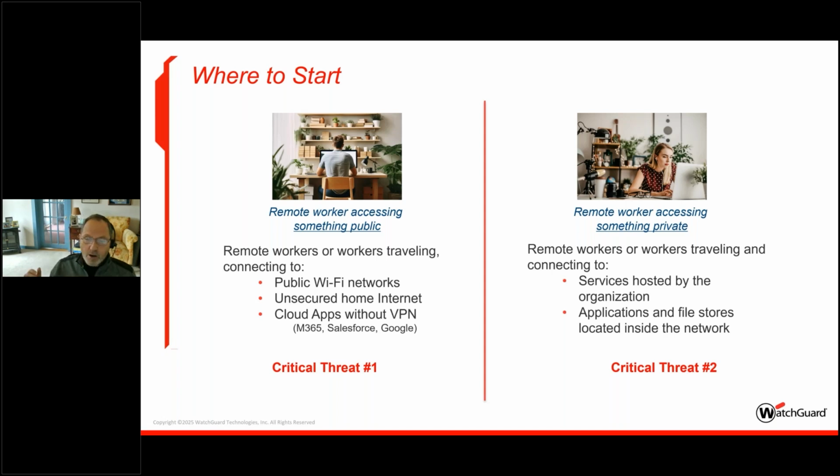And for our threat intelligence work and our SOC watching environments, the biggest threats are your remote workers accessing something public. So that remote workers, or any worker that's traveling who's connecting through a public Wi-Fi network or their home network, they are accessing SaaS cloud apps, especially Microsoft 365, Google, AWS, those types of environments. That's really the place to start thinking about your threats, because that's the greatest threat surface that the attackers can go after. The next one is the notion of that same remote worker now accessing something private.